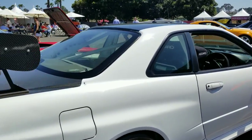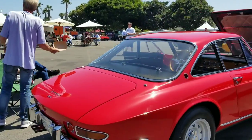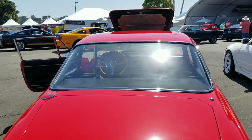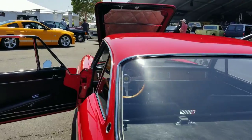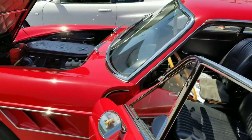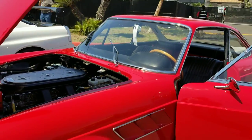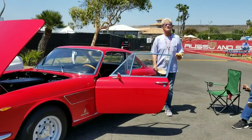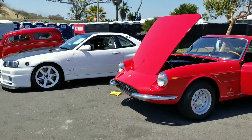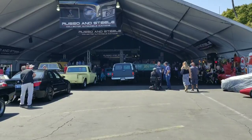Right-hand driver GTR, out of Japan. We got this Ferrari 330. Boy, you don't let us in. I mean, just go to Russo-Steele.com. Yeah, comes with a hot dog too. All right, let's go in here.